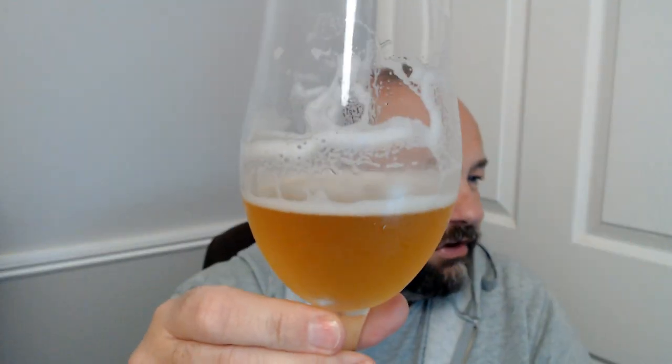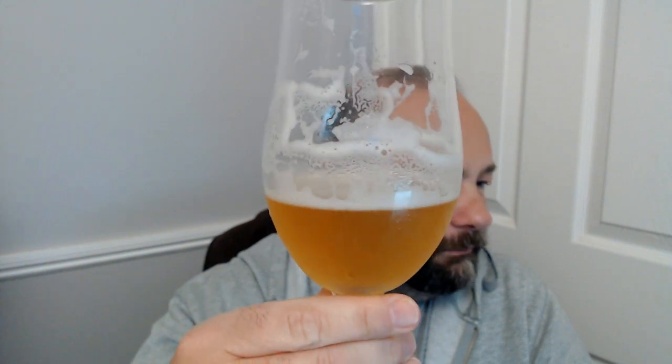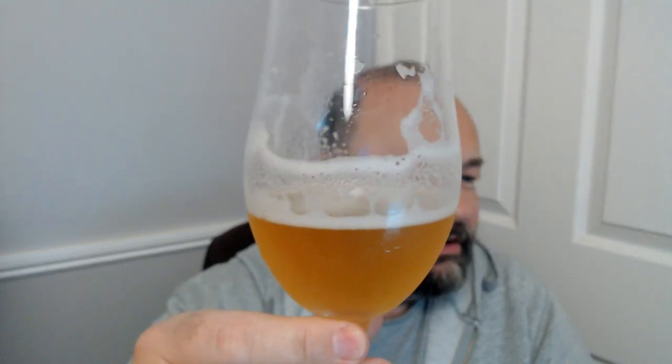Right, for some unknown reason, it must have been because I swirled the glass around, I'm now actually starting to get some head retention, which is kind of interesting. I'm really glad I tried this beer. And if you're in the supermarket, do search it out. But I would call this a simple Citra beer, if that's what it is. I'm pretty sure it is Citra hop. But it's nothing extra special. It's a really simple beer.